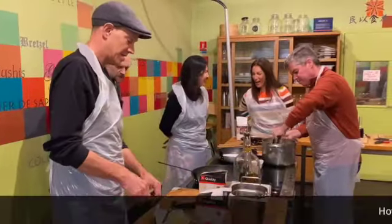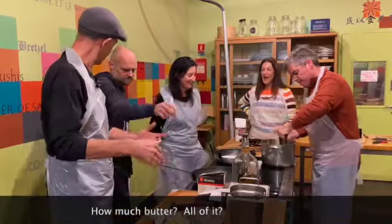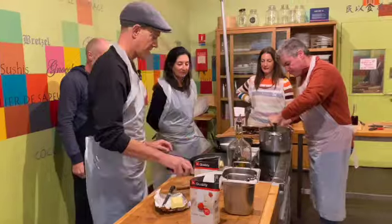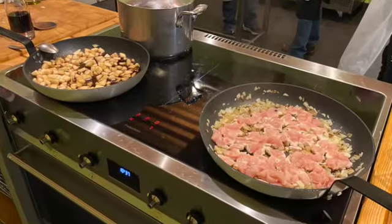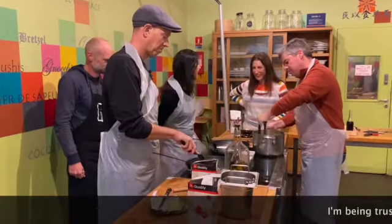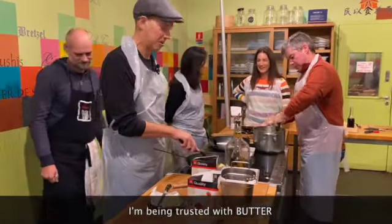Oui, you can put butter. C'est combien de beurre? All of it? Small piece of butter. Oui. I'm being trusted with the butter.